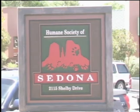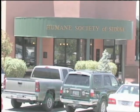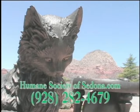The Humane Society of Sedona is located on Shelby Drive in Sedona. Open daily from 10 to 4, they offer adoptable dogs, cats, and rabbits too. This Humane Society will host up to 1,000 animals a year.